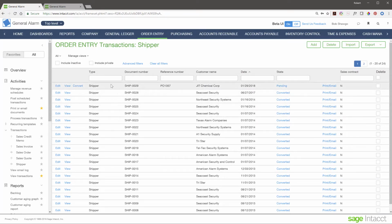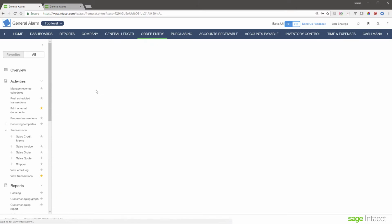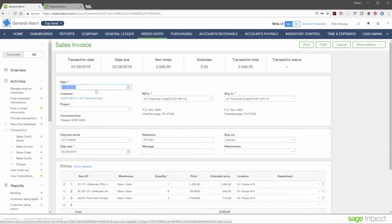And now I have my list of shippers, and assuming that's been processed and I want to invoice the customer now, I can convert one last time to a sales invoice. And so I've just progressed this all the way through my workflow. I now have a sales invoice. And the difference between the first 3 transactions that we looked at and this sales invoice is the sales invoice is now going to hit the GL. When I post this, it's going to make all the debits and credits I need in the GL to actually be accounting for this transaction.